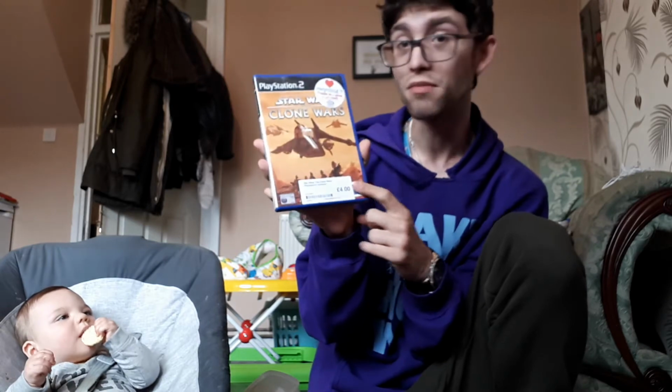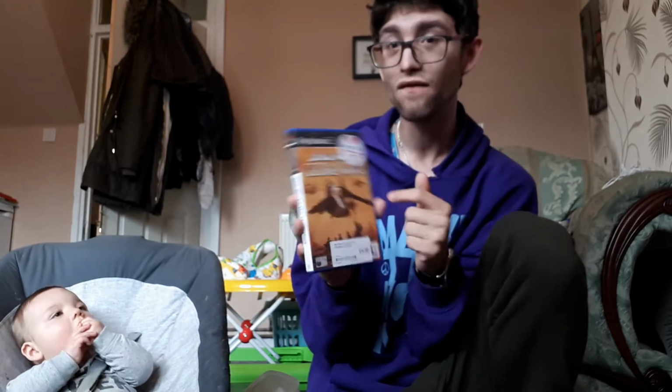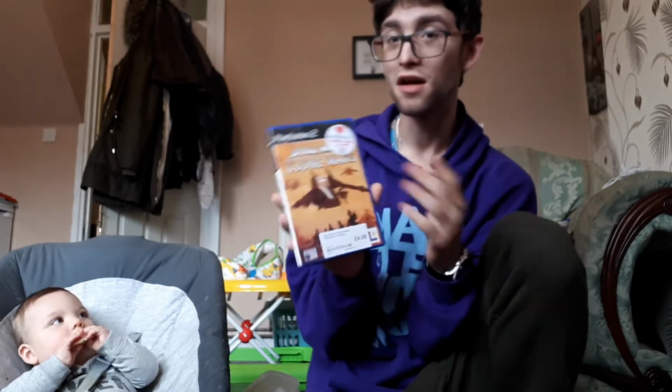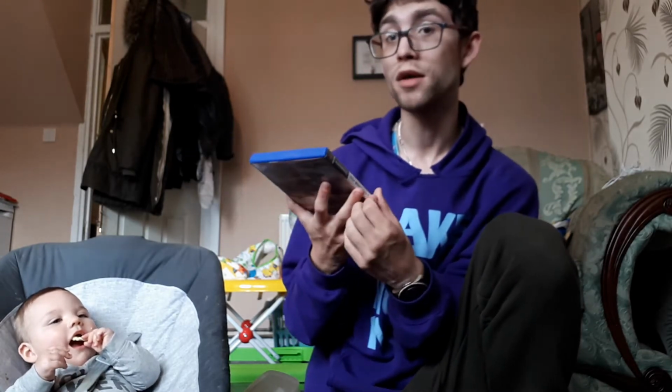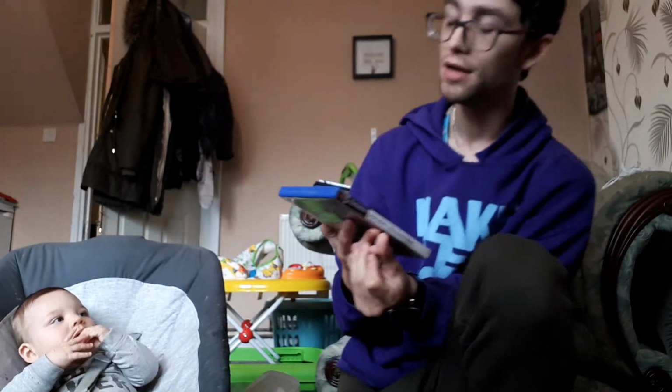And this was £4. I want to try and focus on getting the cheaper games and then go to the expensive ones, which is what I recommend for collectors to do. Get the cheap games first, then go for the expensive ones, but be careful. But at the same time, if you see the more expensive ones, sometimes pick them up because prices do go up and down as well. So maybe take my advice, maybe don't.